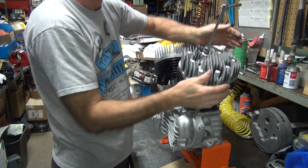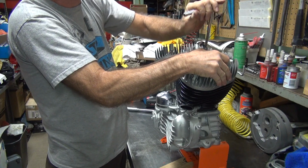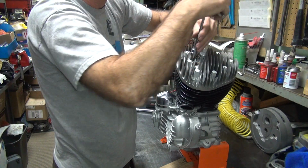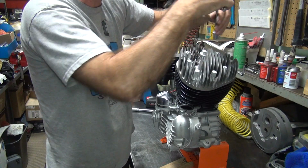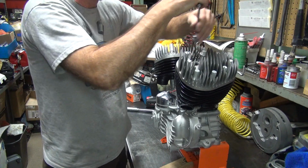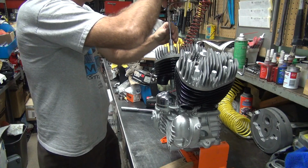Okay, which way you want to turn it? Towards the intake. This way? Yep. Does it matter? Yes. Hear the paint cracking? Okay, that one.